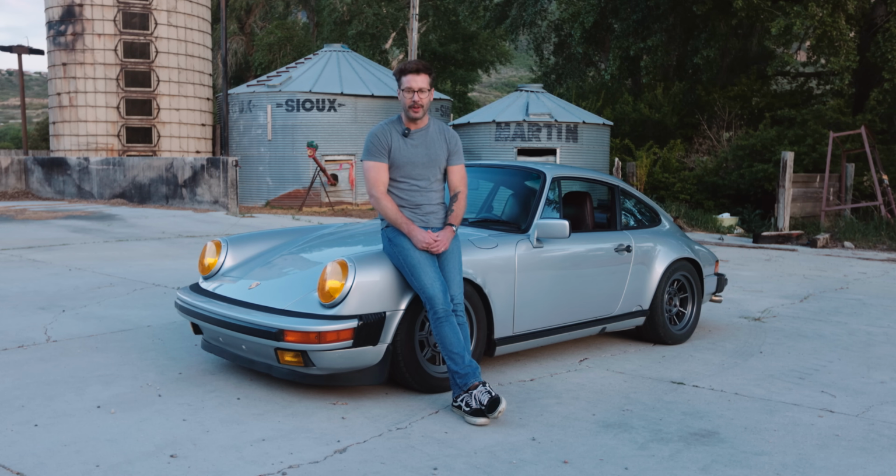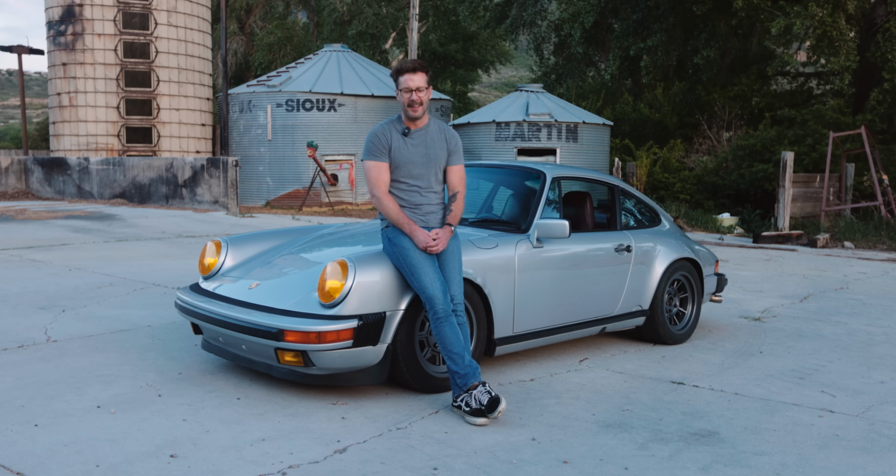And eventually I sold it and got an '85 Euro spec 911 that, for all intents and purposes, was the perfect driver's car. Nobody really looked at it. Surprisingly, it had a whale tail on it, which I wasn't keen on at the time. Black with tan interior, so it was great, but it ended up not being the perfect car.